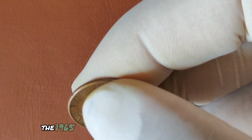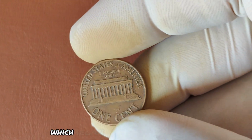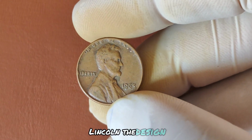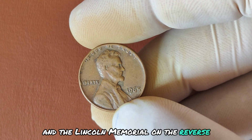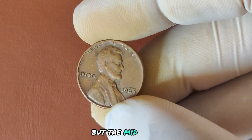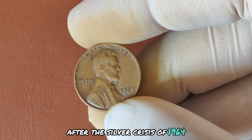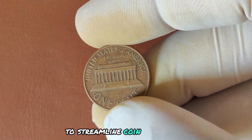The 1965 Lincoln penny is part of the long-running Lincoln cent series, which began all the way back in 1909 to celebrate the 100th birthday of President Abraham Lincoln. The design, featuring Lincoln's profile on the obverse and the Lincoln Memorial on the reverse, remained mostly unchanged for decades. But the mid-1960s was a tumultuous time for coin production in the U.S. After the silver crisis of 1964, the U.S. Mint made some significant decisions to streamline coin production.